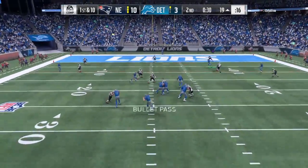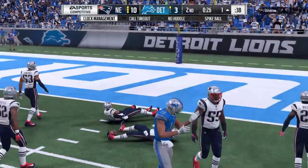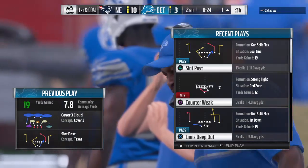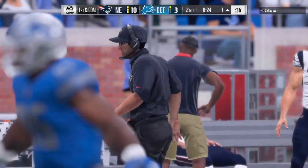From the red zone now, they'll look to throw. And he's got it. And he couldn't quite get there. Tackled down at the 1. Another big gainer that time. This one goes for 19 yards.